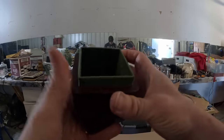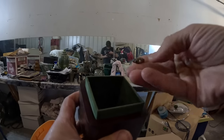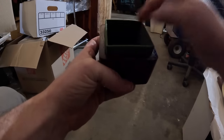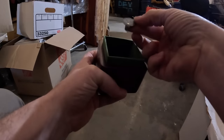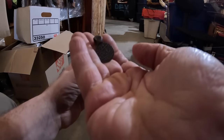Down in here, a little wooden jewelry box of some sort. There's a little charm. Of course, I dropped it. It's right here, though. And then other than that, some pennies. Some other charm. And there's a charm. Where did that go? Okay, that thing bounced all the way over there. I got it. There we go.